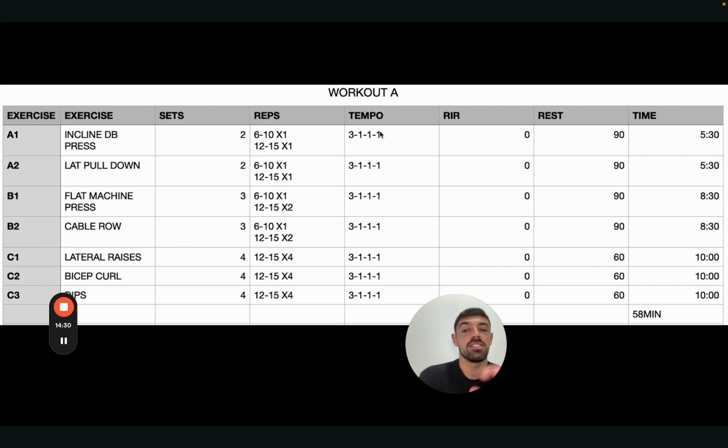The tempo, this is the speed you're going to perform each repetition, and I've kept it the same across the board. The reason I did that, it also helped with the amount of time that we're going to be doing the exercise. So the 3 is the eccentric, and that's the lowering phase of the rep. You're going to spend 3 seconds on all of these. Very important, you control that way down.